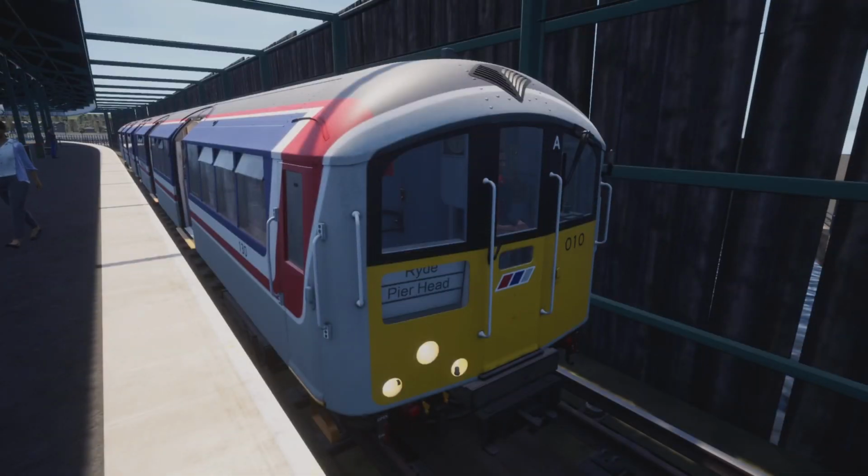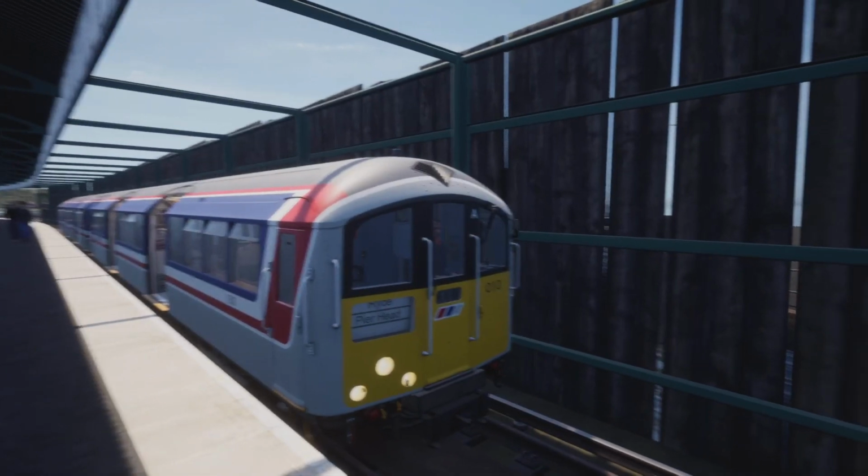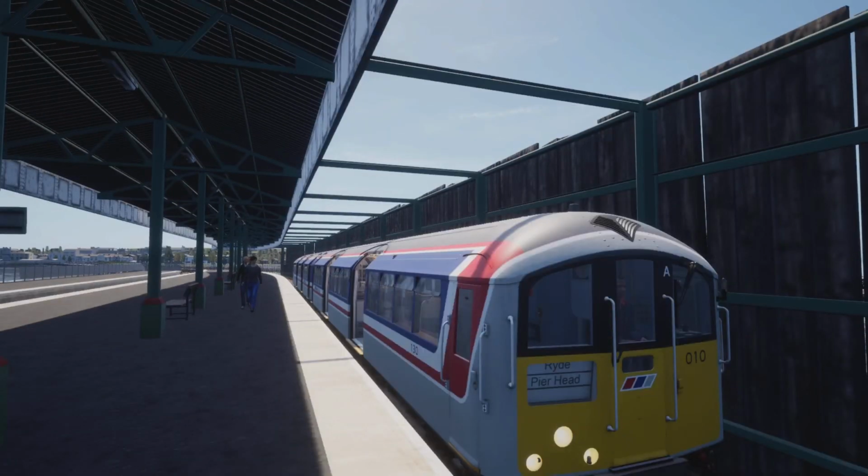There we go. And that's it. That is... Oh, I had a flying guy there. Thank goodness I didn't take an image there. There we go. So that is it on the Island Line.